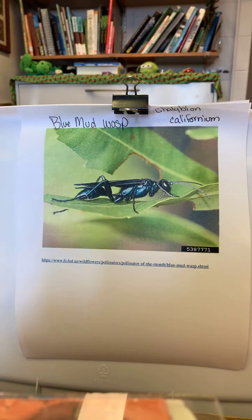Also, the blue mud wasp, this is found from northern Mexico all the way up to Canada. Lots of places in the United States, not so much in the East, but these are famous for laying their eggs in black widow spiders. Oh, I love black widow spiders, and we can talk about those too. We have a bunch of them here at the Insect Zoo. So these get to be about 1/2 inch to 1 inch, similar size to a lot of the other ones we've talked about. But they're so cool because they actually want the black widow spider.